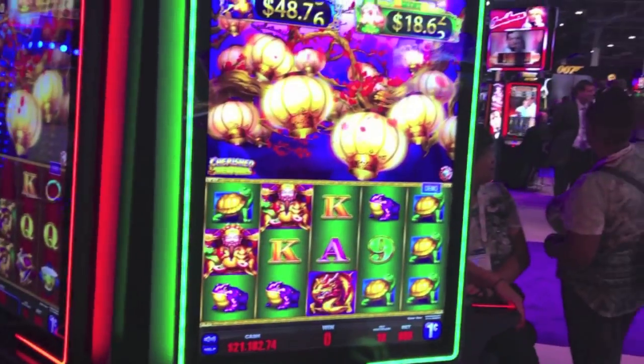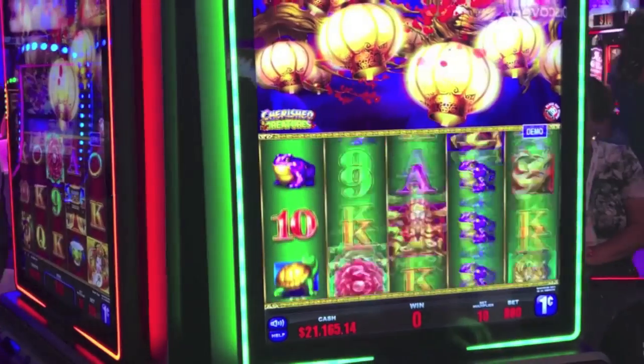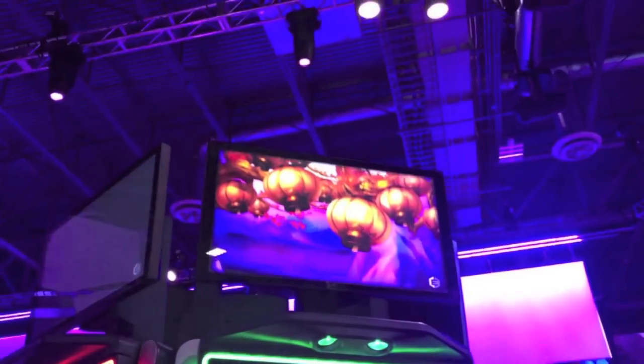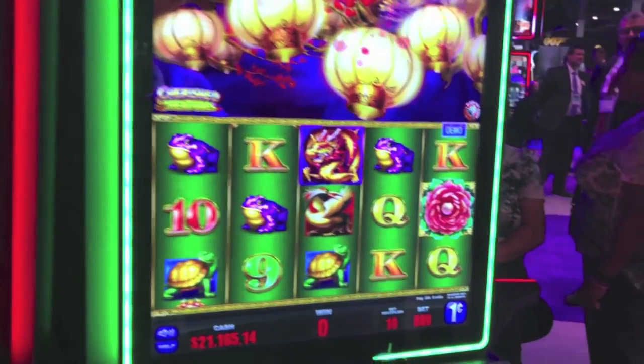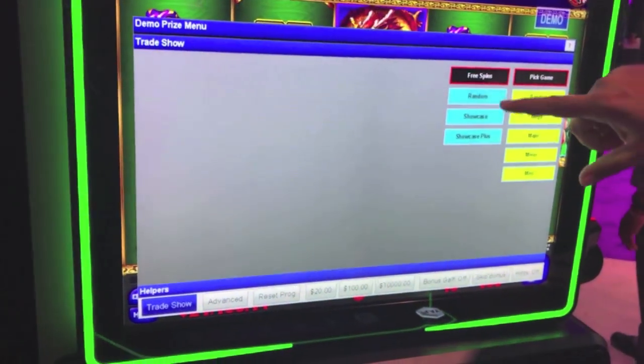This is Dynasty Queen. This one is Cherished Creatures. To the left is Dynasty Queen. Excuse me, it's Cherished Creatures. Alright, so we'll show off the free spins.